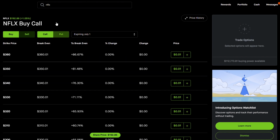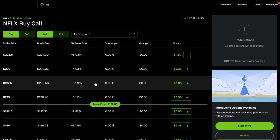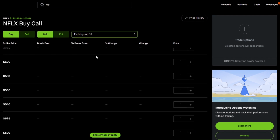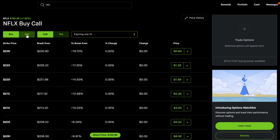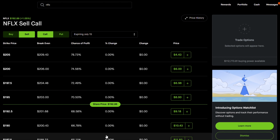So now what I'm going to do is the stock is currently trading at $192 per share. Let's just say we think it's going to trade about $192, maybe $195 now that the market is recovering a little bit. So I'm going to go for July 15. I'm going to go for a 2-week option. Now this is going to be a very interesting strategy. And although the strategy is a little bit harder to close, it can work out very well when the stock stays within a certain range.